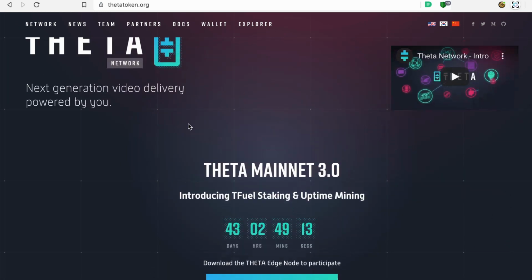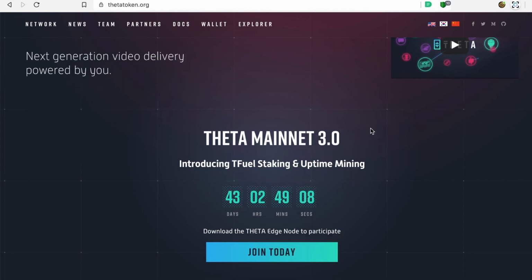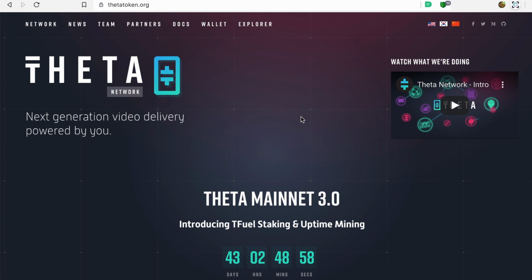It's essentially a way of decreasing the need for content delivery data centers all across the globe. It allows people to share their excess bandwidth. Typically you're not using up all of your bandwidth at your house, and so you can share that and earn a little bit of currency for doing it.